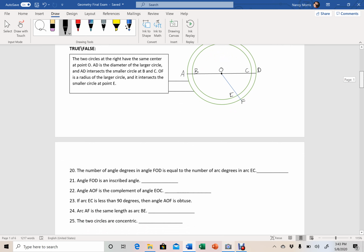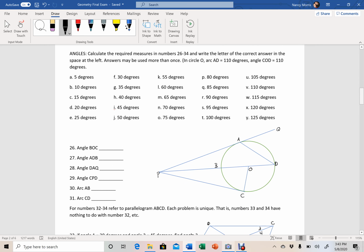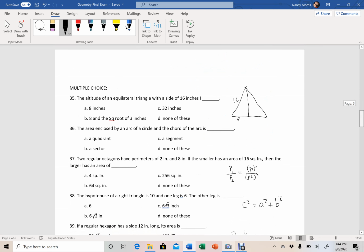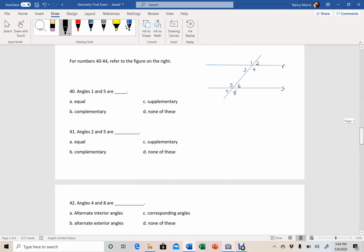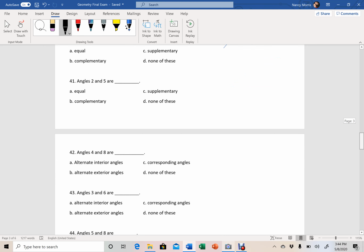And then, of course, your degrees question, where you will need to take the given information and determine the degrees of each angle or arc listed there. And then those last 3 that deal with that parallelogram ABCD. And then your multiple choice section with the different formulas and things to find those out or to solve those. And then your 2 parallel lines with the transversal and the questions that deal with those.